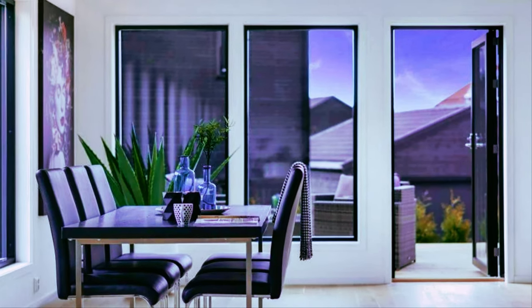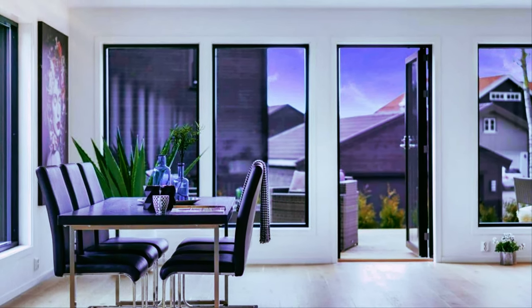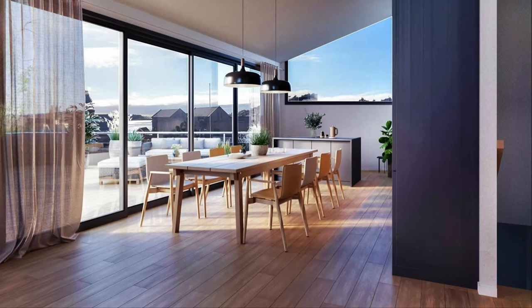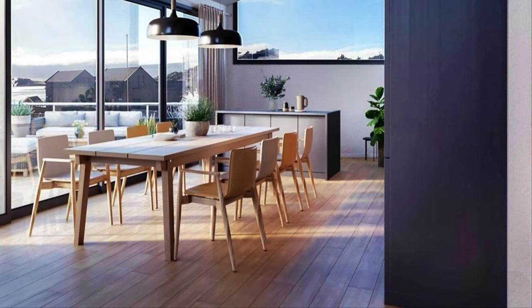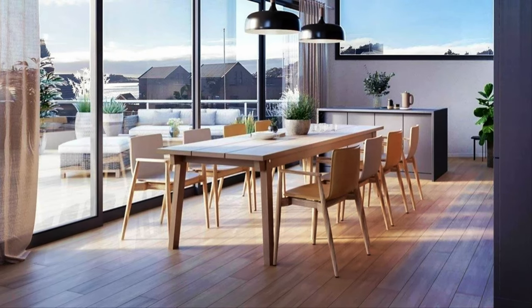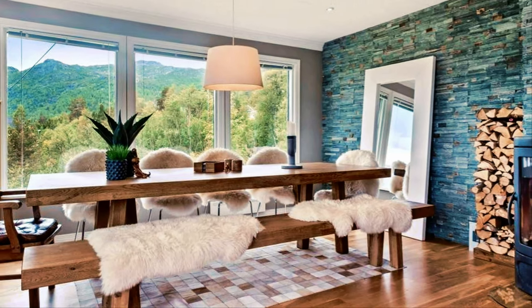Hello, today the video theme is how to create a beautiful dining room in an elegant Scandinavian style design. Watch this video and you'll discover one of the best ideas for a light and warm dining room that will invite you to spend cozy moments with your friends and family around the dining table.